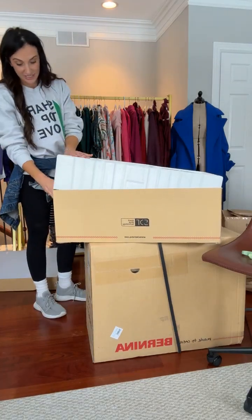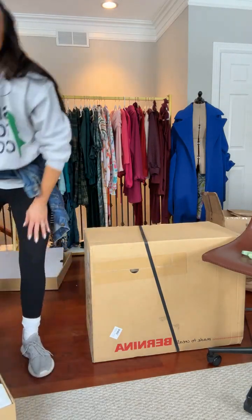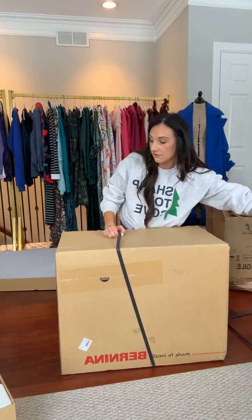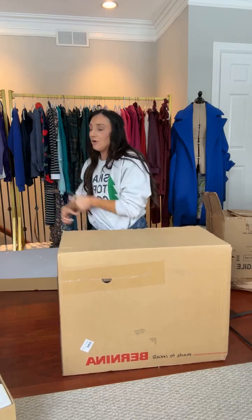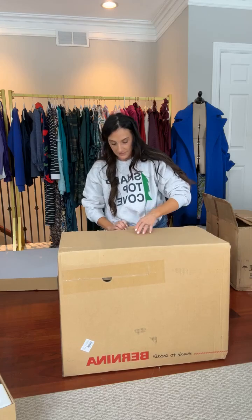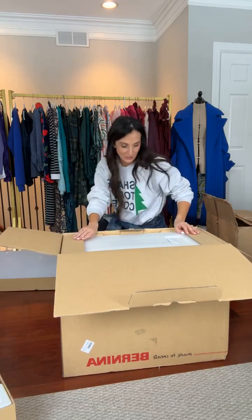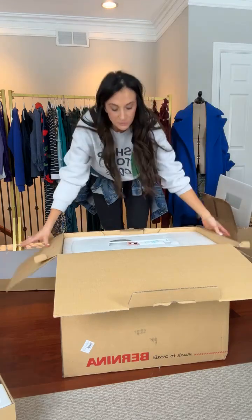Now the really fun part, which is to unbox the actual sewing machine. Again, B790 Pro. There is the 700 series of Bernina, there's the 800 series, and then there's the 900 series. However, the 790 Pro actually came out after the 800 series. So this is, again, the next top of the line to the 900 series. So it's almost as good as you can get. Anticipation, I tell you what. So exciting.